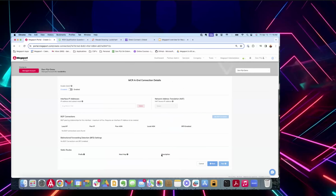I'll click next. If I had my IP address, this would be my local IP address on the MCR, and then my IP addressing here back at the data center. Since I don't have a router connected to it, I'm going to cancel out of here, but this is how easily you would create another connection back to the data center.